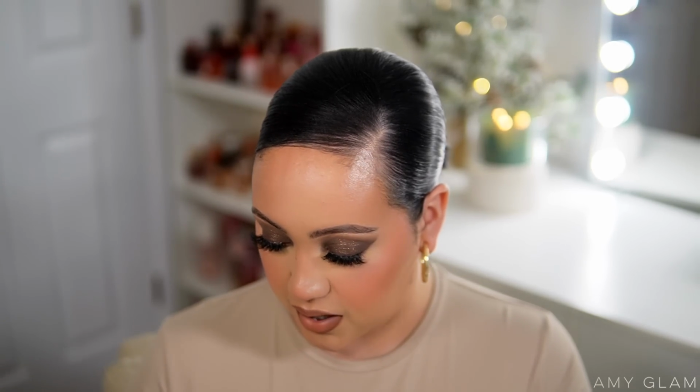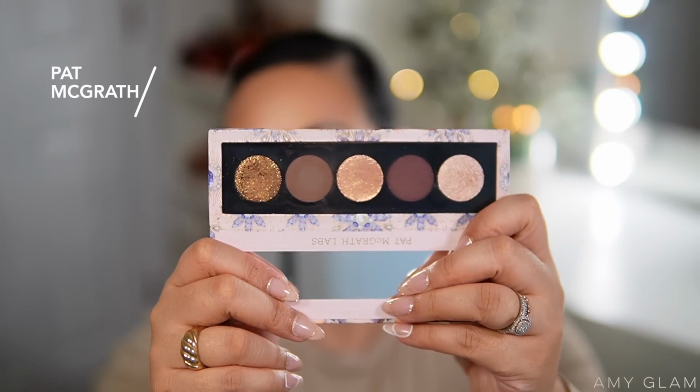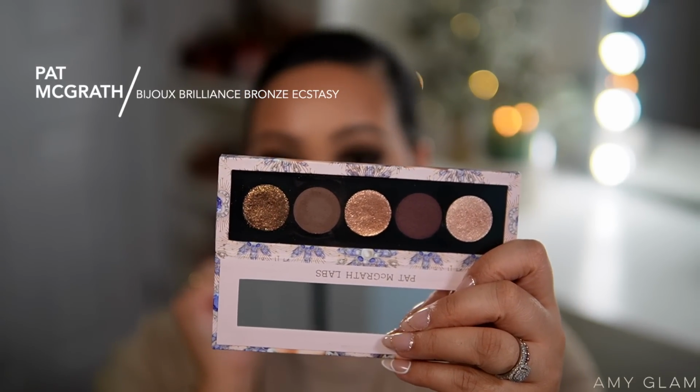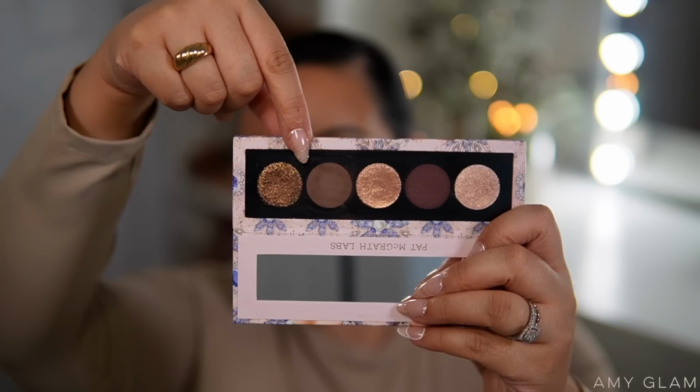And today I used this palette and I was like, I'm just gonna include it in my favorites because of the way that these eyeshadows went on. This is the Pat McGrath Labs eyeshadow palette, and this is the Bijou Brilliance Bronze Ecstasy. So this just brings 5 eyeshadows, but I swear just for the shade alone right here, it is just so worth it. But I actually used 2 from this palette.